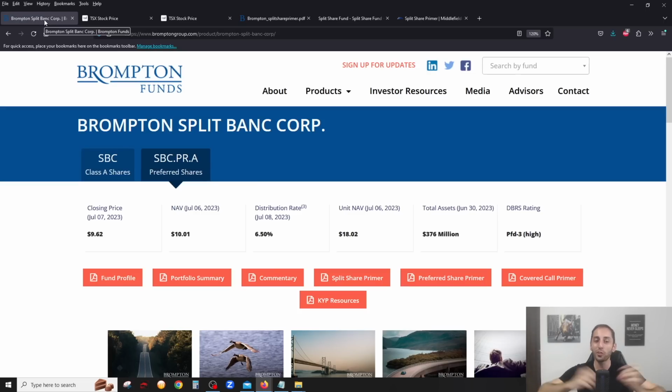So hopefully now you have a good understanding of what a split share fund is, the preferred shares, especially compared to the Class A shares. Now that we know this, let's check out what this new ETF is all about, because it's basically, think of it like an all-in-one split share fund preferred solution. So let's check it out because it's very interesting.